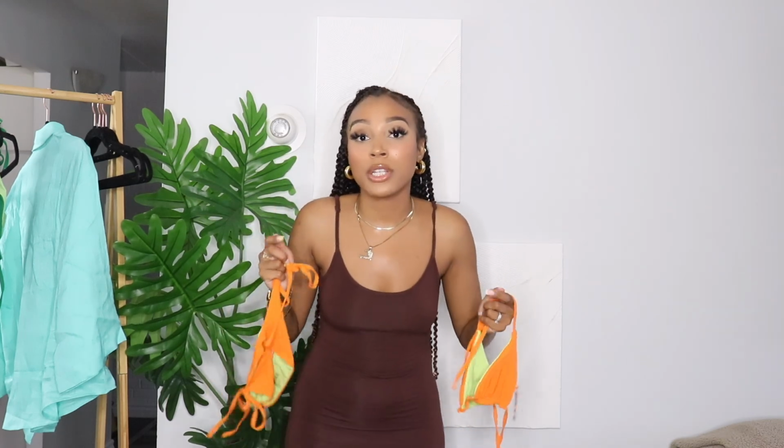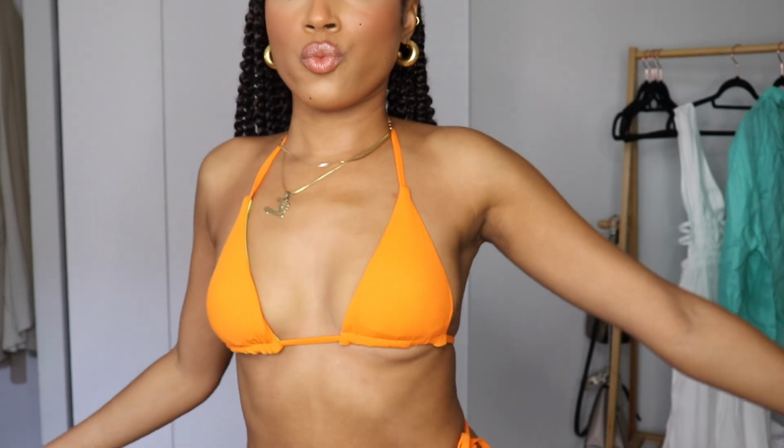I love triangle bikinis as well because you can do different designs. I would suggest going on TikTok and looking up different ways of tying triangle bikinis, because you can make your swimsuit look like a completely different swimsuit just by using a triangle bikini instead. These ones you cannot take the pad out of, but I think it's okay. It doesn't really bother me. The top was very flattering anyways.